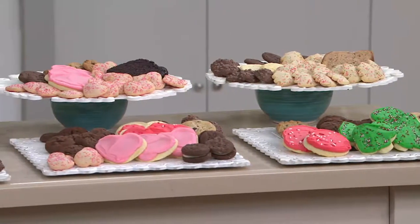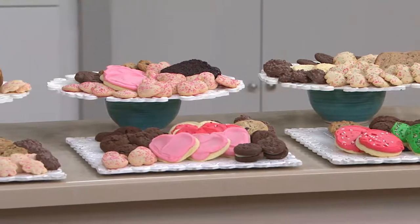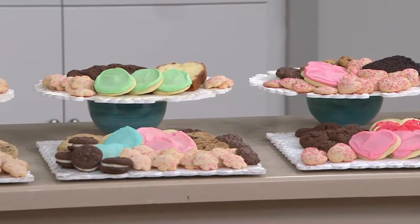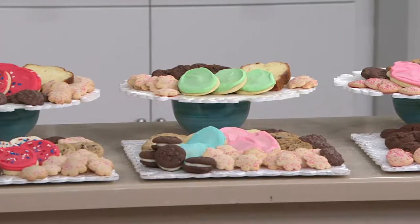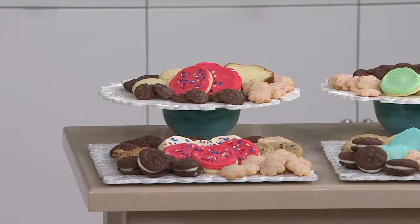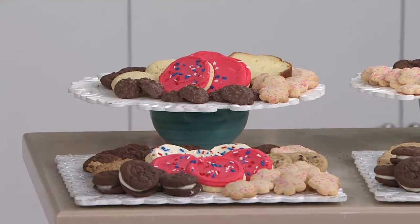So December, you'll get holiday. Then in February, you'll get Valentine's Day. Then in March, you're going to get your Easter assortment. And then finally in June, in time for all your summer get-togethers, you'll get your summer holiday. So it really is perfect. Don't miss out on this.